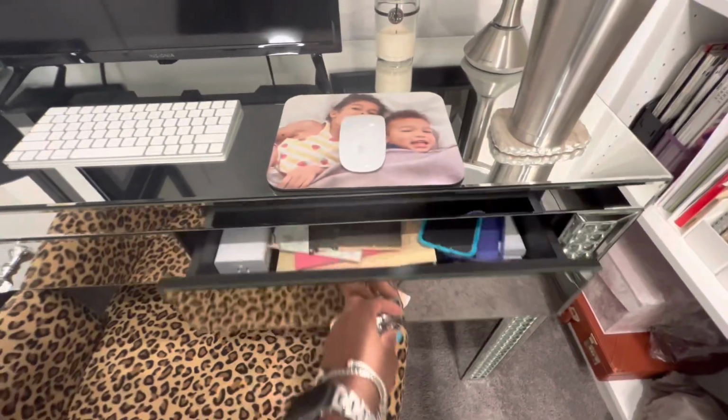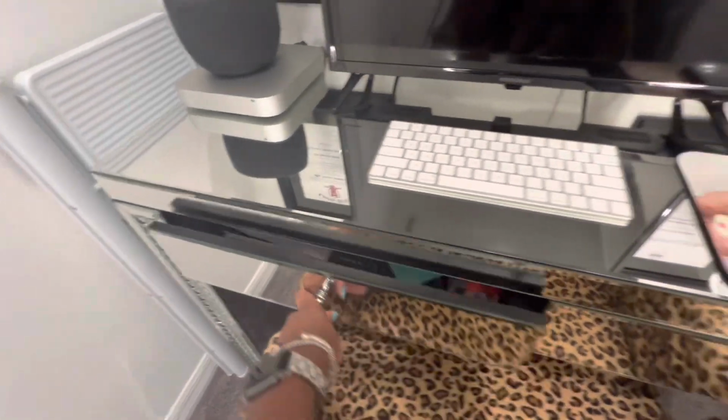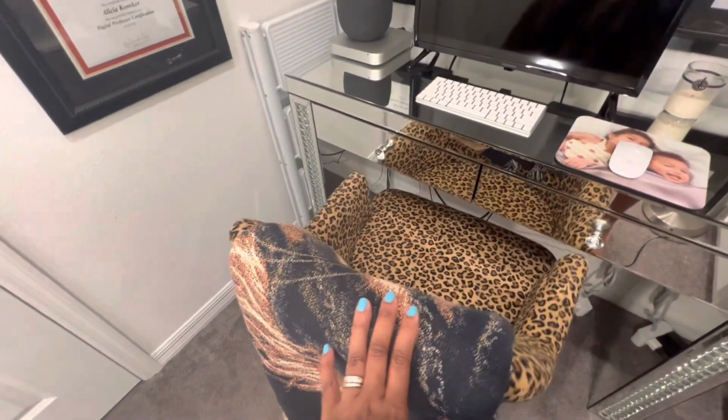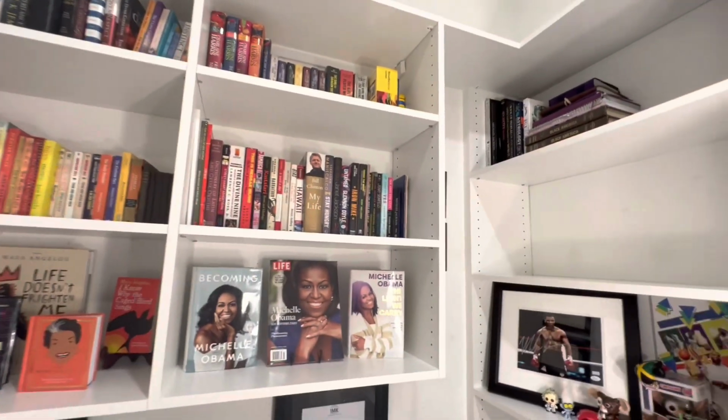My drawers, I kind of need some drawer organization. Of course, I have my chair. This is a Bob Marley throw. I mentioned my degrees, and that is it for the office side.